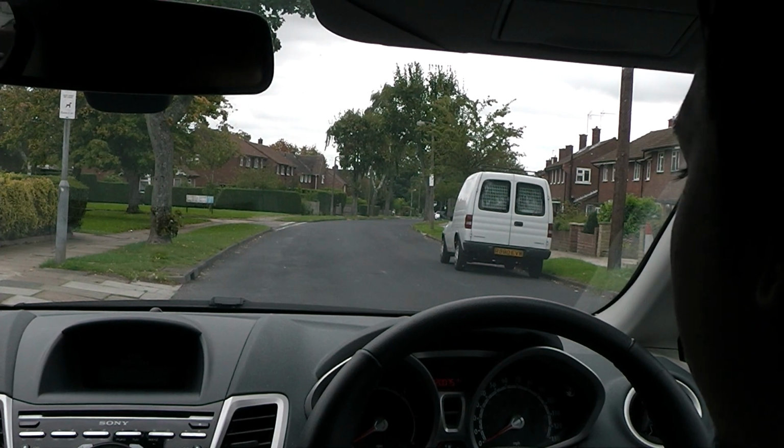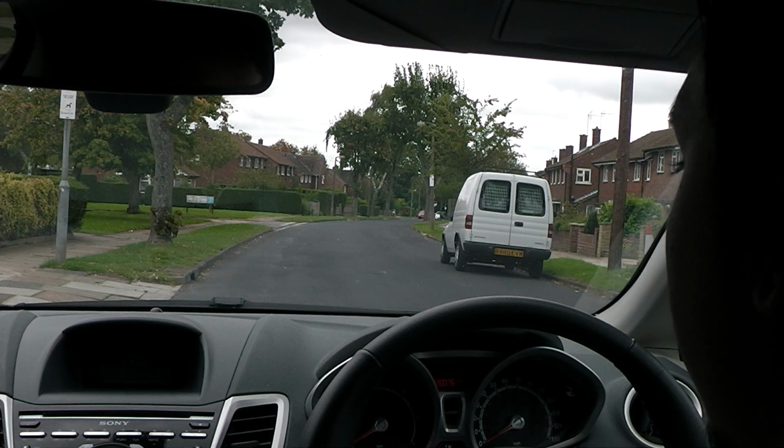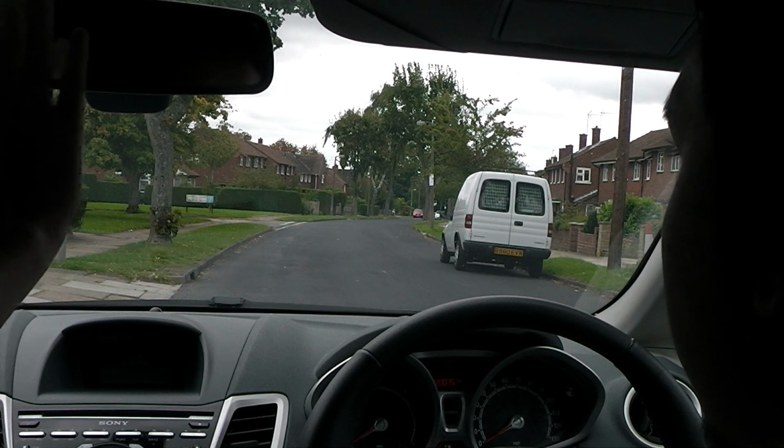Now, I know you've done this before, so I'm not going to go through the whole of the exercise, yeah? So the reaction time is the time it takes you to get from the gas pedal onto the brake, squeezing the brake down firmly and progressively, yeah? Right, try that. So let's just say we're doing it for real. Stop.